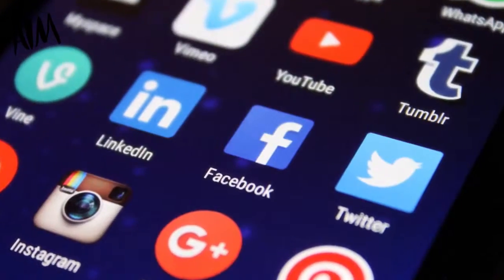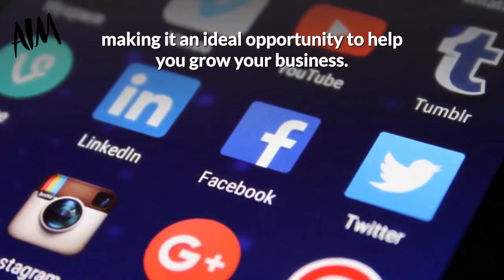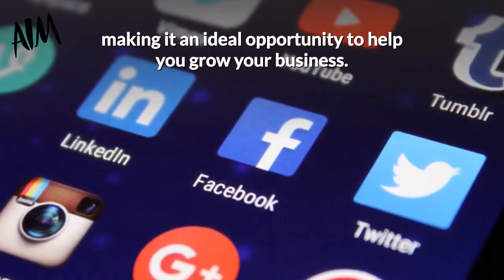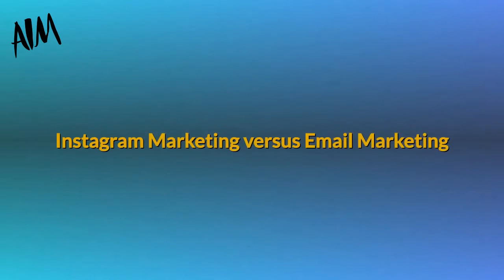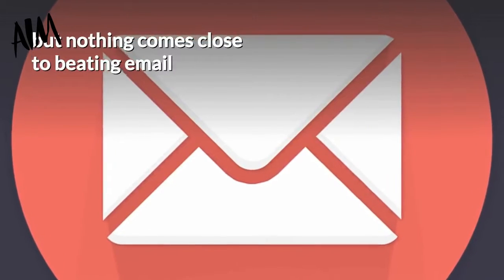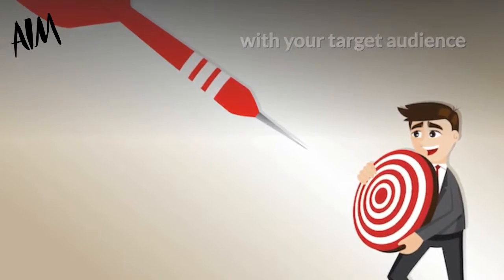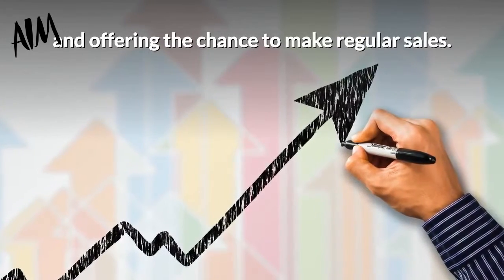It is now owned by Facebook and they have big plans for it, making it an ideal opportunity to help you grow your business. Instagram marketing versus email marketing. It is great to have a lot of followers on Instagram, but nothing comes close to beating email when it comes to building relationships with your target audience and offering the chance to make regular sales.